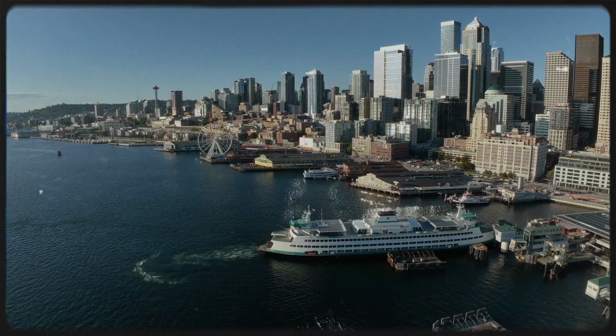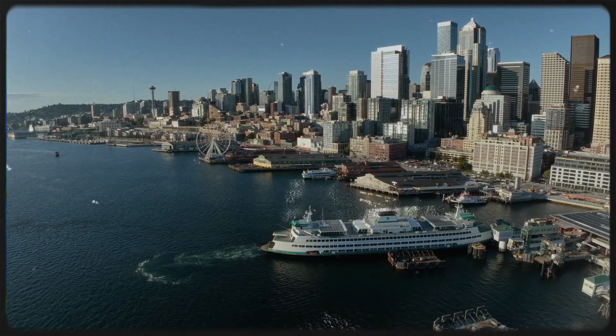And number 3 on our list, taking a ferry ride to Bainbridge Island. Seattle's ferries aren't just transportation, they're an experience. A ride to Bainbridge Island is a perfect introduction to the natural beauty that surrounds the city. Once on the island, explore the charming downtown area, grab a meal, or just take in the views of the Seattle skyline from across the water. As a newcomer, this is a great way to remind yourself why you moved here in the first place. Plus, locals love the ferry commute, so you might be using it regularly.